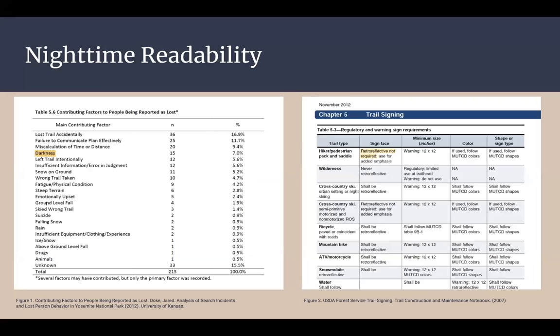And according to the National Forest Service, hiking trails are not actually required to contain retroreflective material. Now, why would hiking trail signs not need retroreflective material when half of the subjects I surveyed admitted to hiking in the dark, and when darkness is a contributing factor for losing the trail? So this brought up another question: what can we add to the system to make it visible at night?